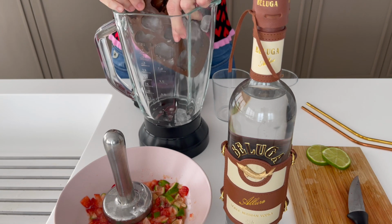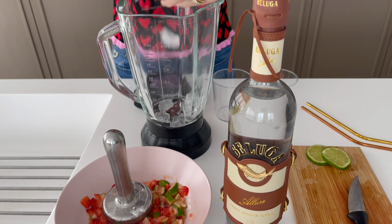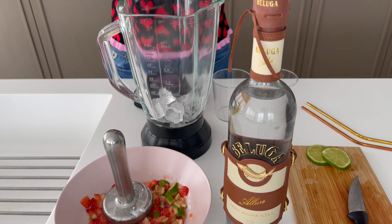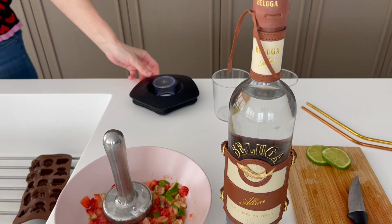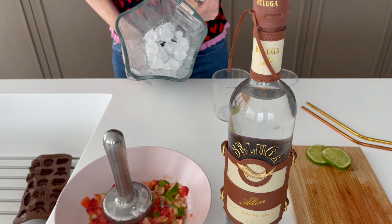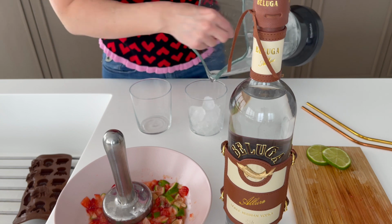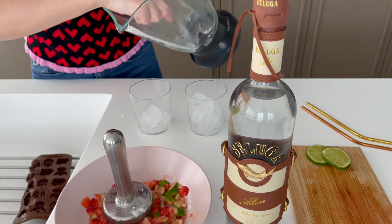And then the last 2 ingredients, the ice cubes that I blend because it should be ice but not big pieces of ice. And the vodka, of course. I remind you that vodka has 0 carbs but a lot of alcohol. And on keto, usually we feel alcohol even more. So be careful with the quantity.